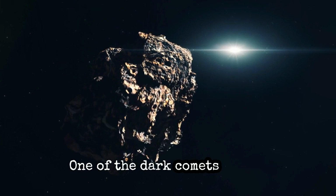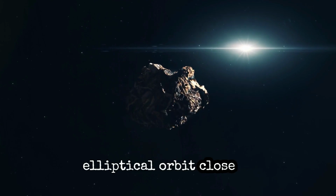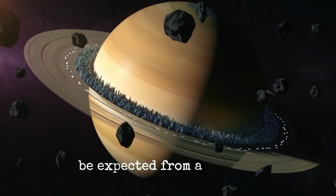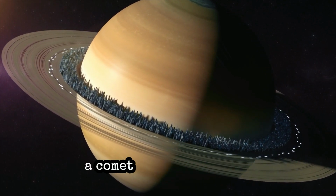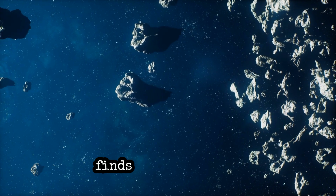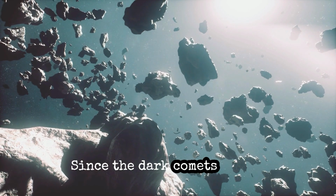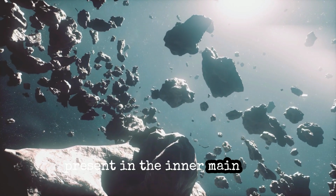One of the dark comets, called 2003 RM, which passes in an elliptical orbit close to Earth, then out to Jupiter and back past Earth, follows the same path that would be expected from a Jupiter family comet. That is, its position is consistent with a comet that was knocked inward from its orbit. Meanwhile, the study finds that the rest of the dark comets likely came from the inner band of the asteroid belt, since the dark comets likely have ice. This shows that ice is present in the inner main belt.